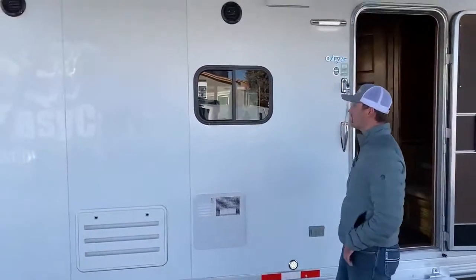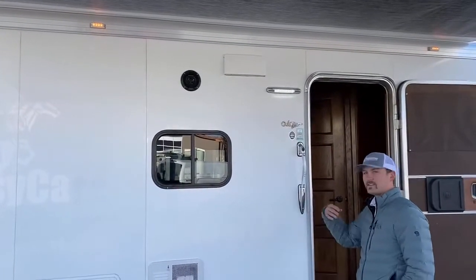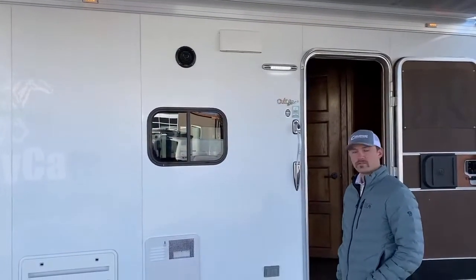There's just a little slide and bus window right here that sets over the sink area in your living quarters. So you can see out, see what's going on, maybe check on your horses if they're standing out here tied.